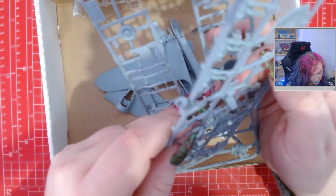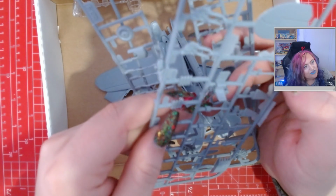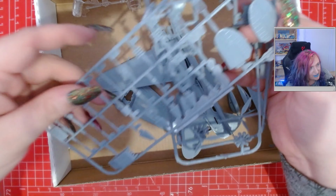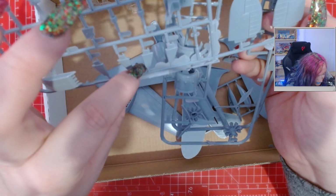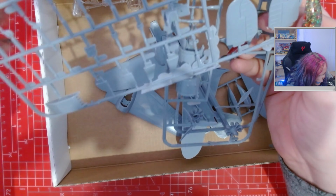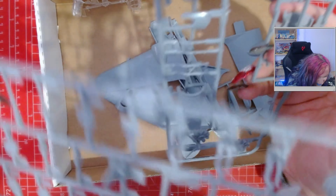The other sprue parts, obviously there's quite a lot of mush here, which is not great, but it is what it is. We can't really do a lot about it, but it's not really affecting the parts too much. And it comes away easy enough. It's really thin. They look okay.